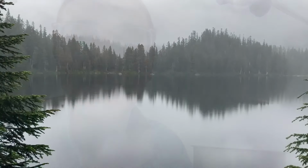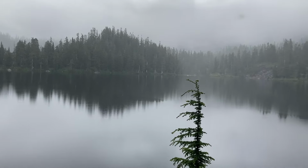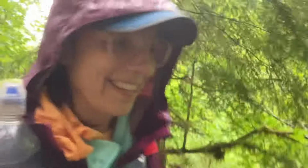Enjoying some coffee in my tent to avoid the bugs. I'm gonna pack up and head out soon. Much different conditions hiking out today than hiking in. But this is why I'm kind of used to this trail. It's usually rainy, so it's nice to see it all sunny.